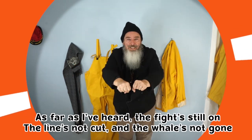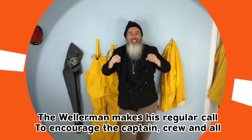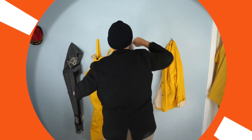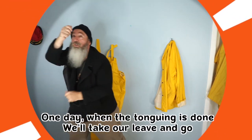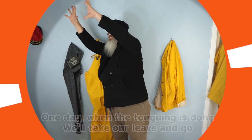As far as I've heard, the fight's still on. The line's not cut and the whale's not gone. The Wellerman makes his regular call to encourage the captain, crew and all. Soon may the Wellerman come to bring us sugar and tea and rum. One day, when the tonguing is done, we'll take our leave and go.